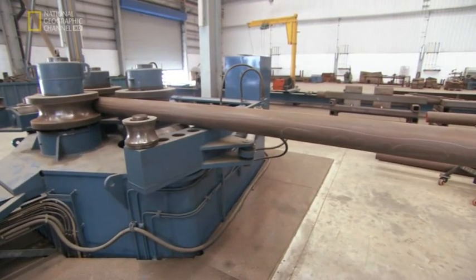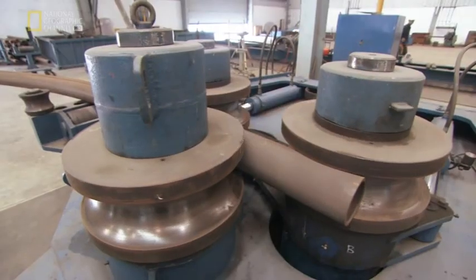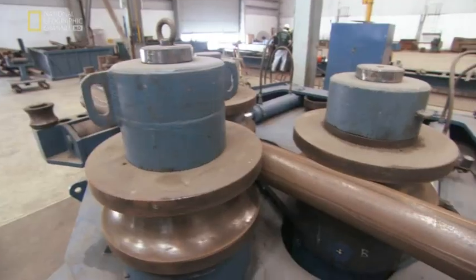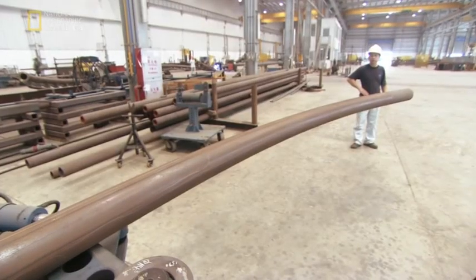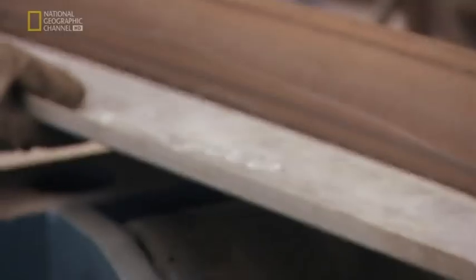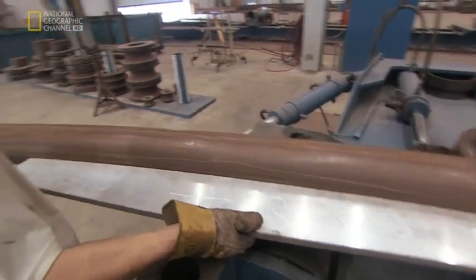Lengths of steel pipe are laid straight between rollers, and then the machine takes over, slowly molding the steel into shape. The process is constantly monitored for accuracy.